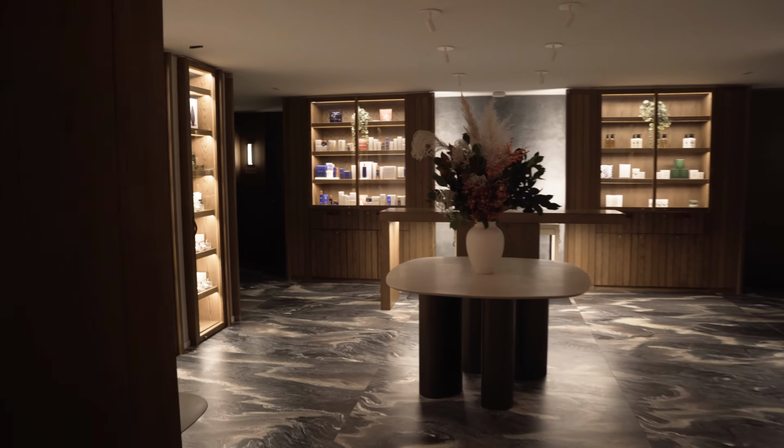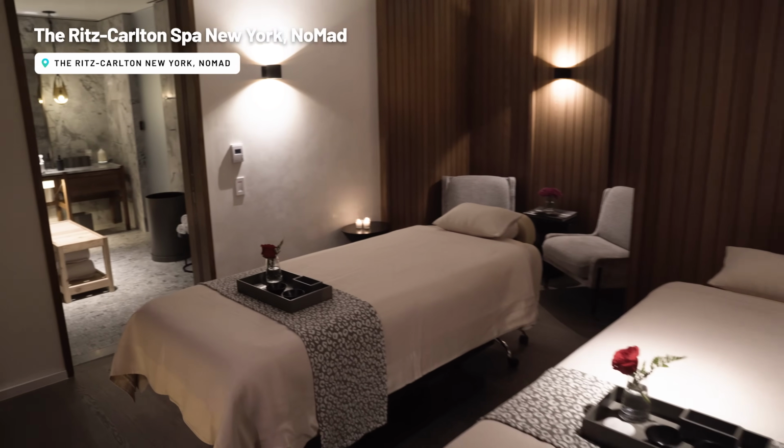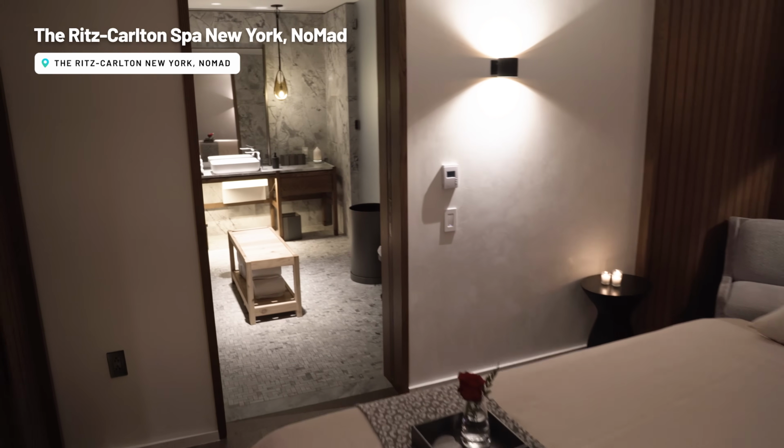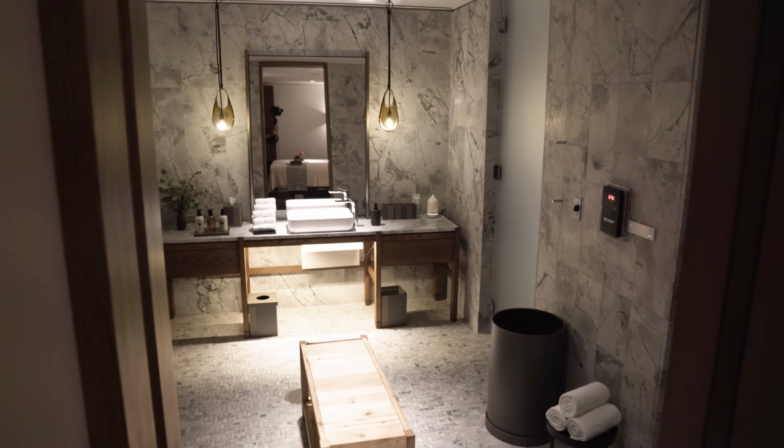I'm here at the Ritz Carlton Spa. It's down in the basement, super dark and moody. It feels exactly like the place where you could just sit back for an hour or 2 hours or longer. There are couples treatment rooms, singles treatment rooms. There's also a gym down here that has Peloton bikes, all the workout equipment that you could need if getting a spa treatment isn't quite your style, but I know getting a spa treatment is definitely my style.